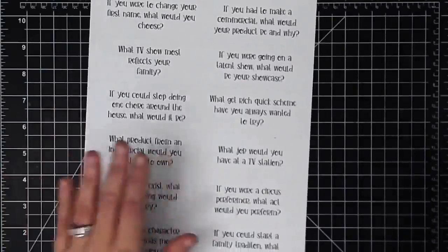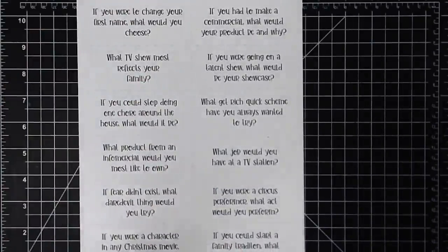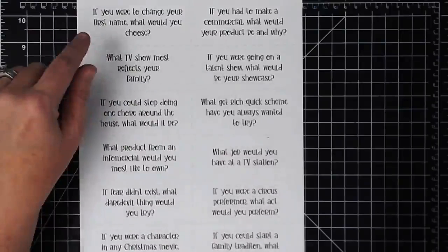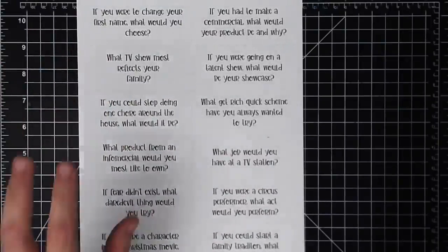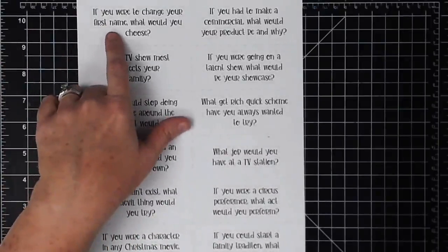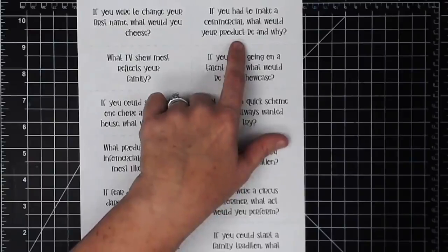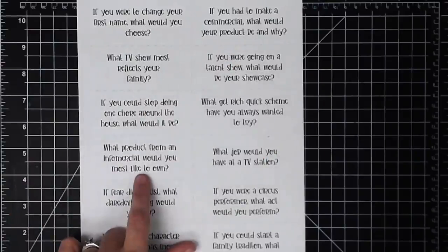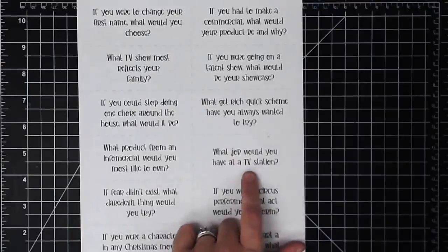So, Mandy created for you guys these PDFs. This PDF is 12 questions that you can put on the back of your place card to have a game at your table whenever the conversation starts to die down. This is so cool. So, the first question is, if you were to change your first name, what would you choose? And if you had to make a commercial, what would your product be and why? And how about what product from an infomercial would you most like to own? And maybe even what job would you have at a TV station?